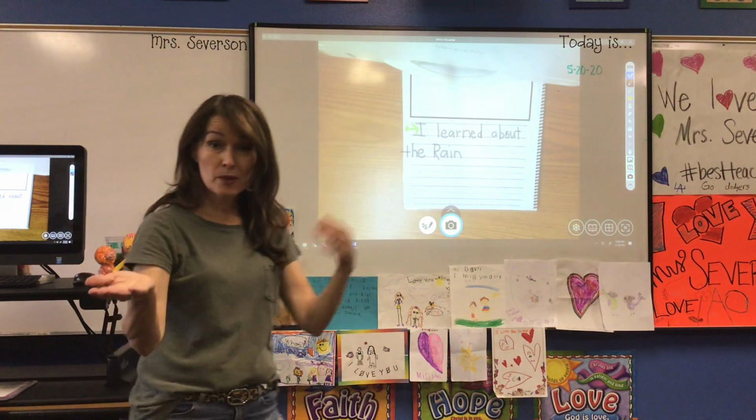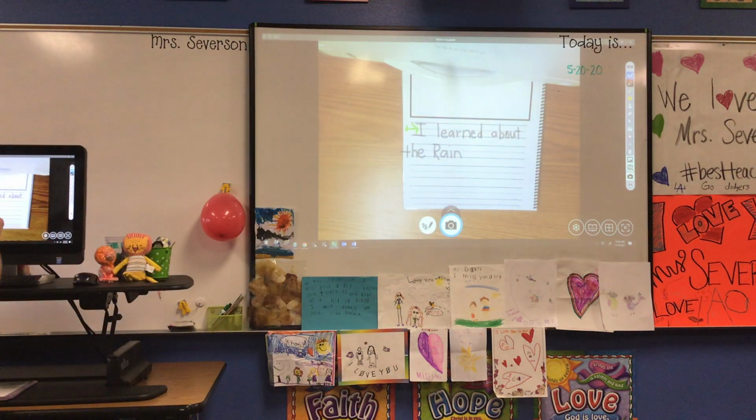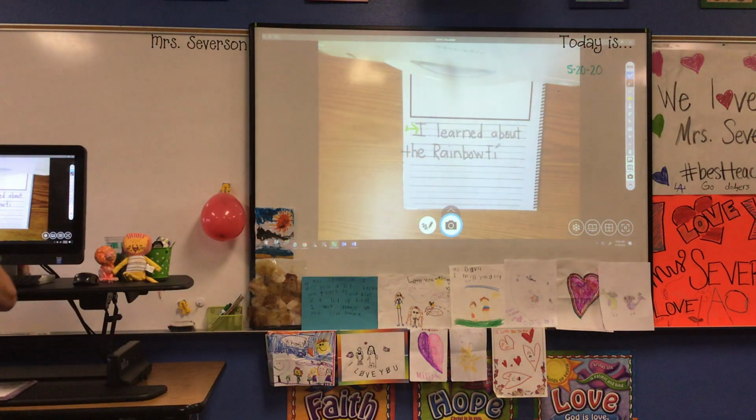Rainbow. Rainbow. Compound word. There's no finger space. Rain. The. Oh, and that O is an O-W because we learned that O-W can sometimes say O. The Rainbow Fish. It, and then what says shh? That's right. It's an S-H. When you put S-H together, it makes that shh sound. I learned about the rainbow fish. And I'm going to put a period.